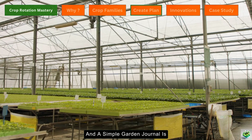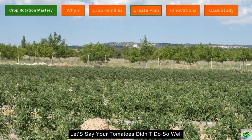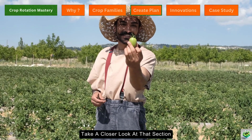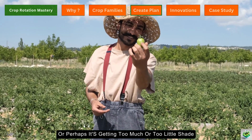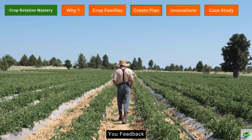And a simple garden journal is perfect for this. Sometimes things don't go as planned, and that's totally okay. Let's say your tomatoes didn't do so well in one section. Before you move everything next year, take a closer look at that section. Maybe it needs some extra compost, or perhaps it's getting too much or too little shade. Use these challenges as learning opportunities. They're like your garden's way of giving you feedback.